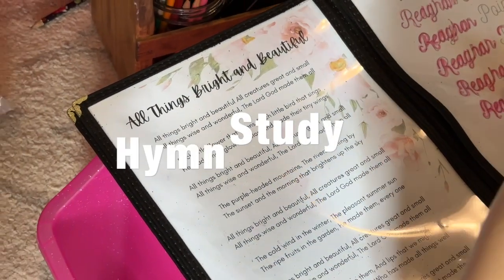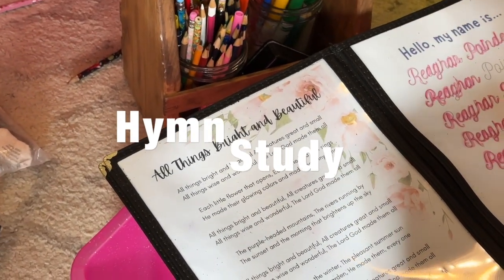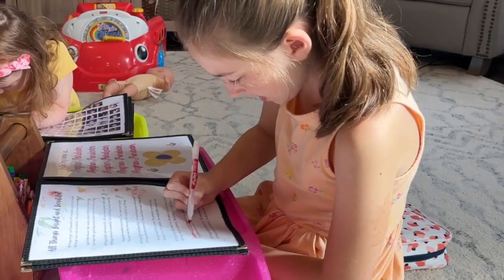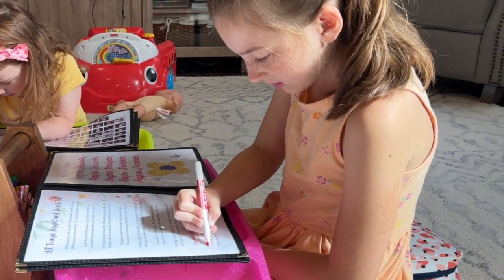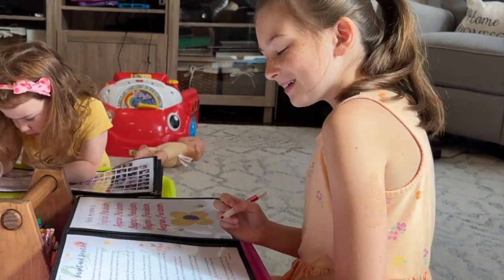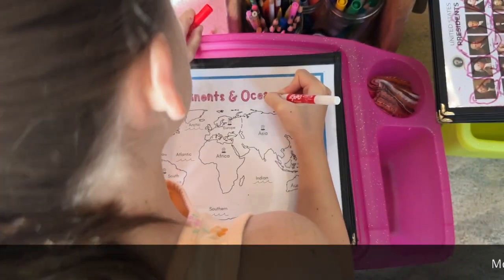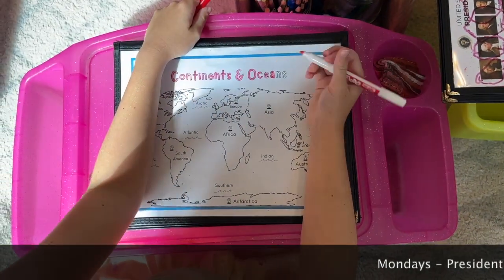Following our Bible time, we do a hymn study, which is just us gathering together to learn and sing a hymn together. We learn a new hymn every month. After we finish our hymns, we move on to our morning menu. Included in her morning menu are still some fun things like the weather and the calendar, and an About Me page where she can fill in her name, address, phone numbers, and how she's feeling that day.